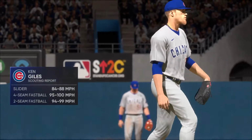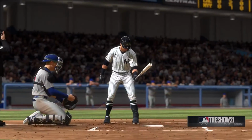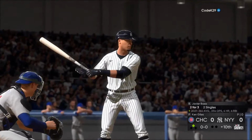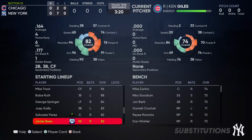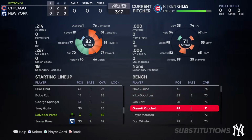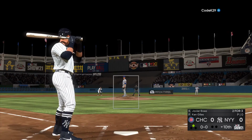Ken Giles comes on to start the home 10th, and he's just hoping to get this one into the 11th inning. Ken Giles. Now to bat, Javier Baez, and he's got a chance to bring in the winning run. The question is whether they'll even pitch to him. John Birdie will come on now and pinch run here. Number 5, John Birdie.